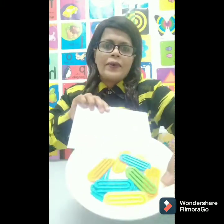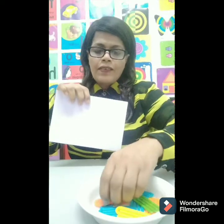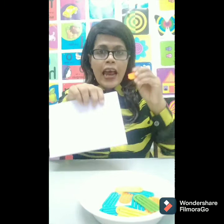Next program, my next activity is a small cardboard, and I have some paper clips. You can look at the paper clips, colorful paper clips. I always collect something which is very colorful. The child will love to do that. Okay, so here, if the child has good eye contact and hand position has already improved, this is my second step.